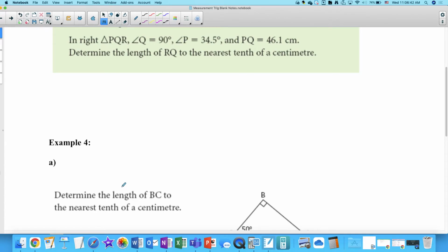Where do we start? What do you think would be a good thing to do? Draw this thing. Yeah. So it is a right triangle. Okay, which letter is the right angle? Q. That's pretty important. The other ones, it really doesn't matter. You could put P at the top, you could put P at the bottom. One thing that I try to think about, though, when I'm doing this is, there's two other angles, P and R. One of them is bigger than the other, right? Which angle is bigger, P or R?